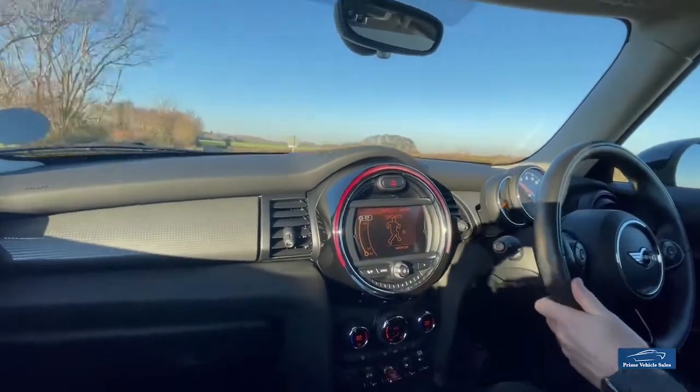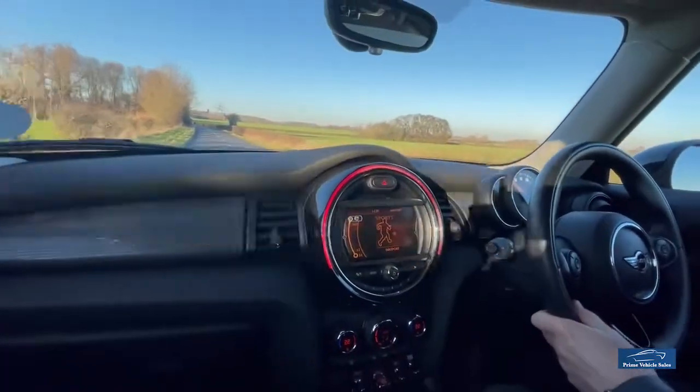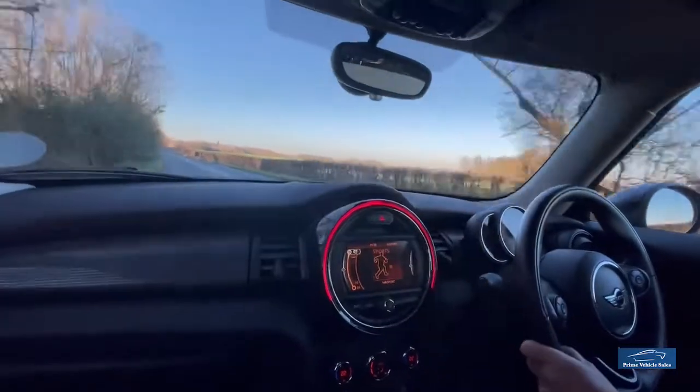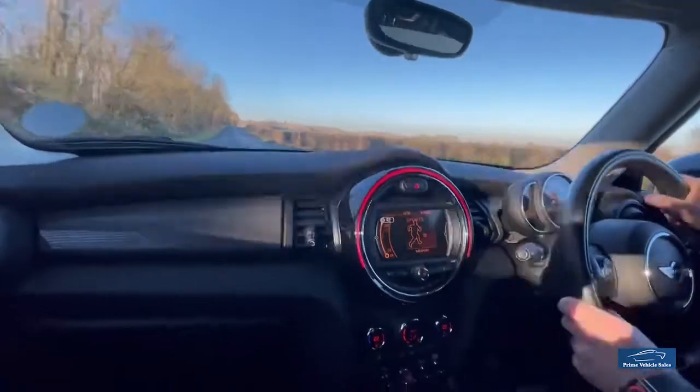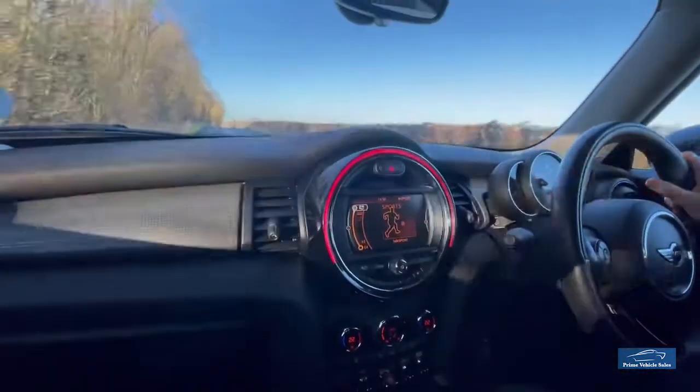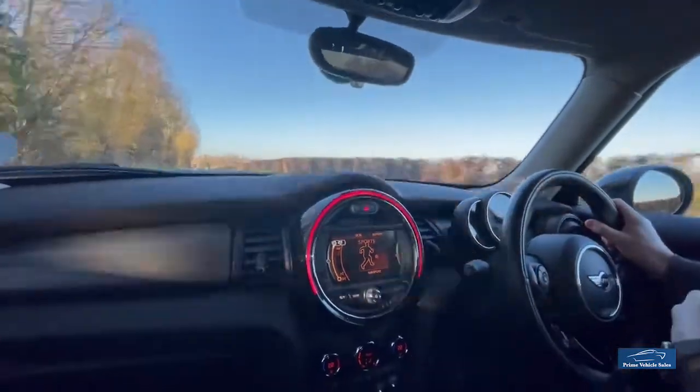There's a massive list of options on this, which is all detailed on our website, because I couldn't actually remember off the top of my head now everything that it's got, but it has got a lot. And as I said, it's a great car. It's basically two lady owners. It was a dealer demonstrator plus then two lady owners.